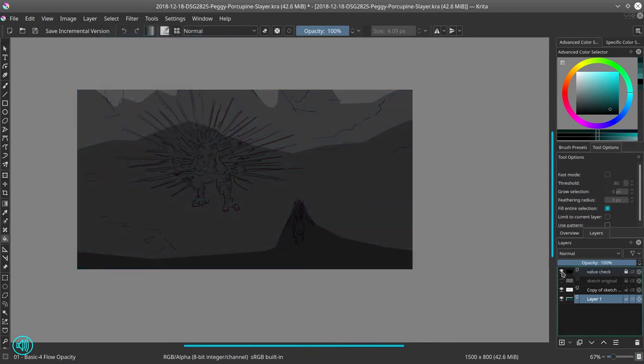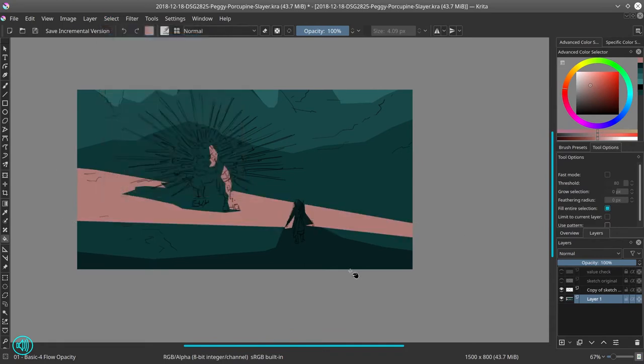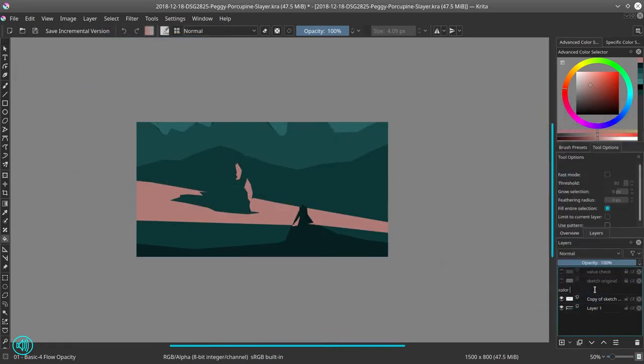Okay. I'm trying to do this whole atmospheric thing, is what I was trying to do. And basically, the very far back is very light because it's supposed to be farther back. And then the closer objects are much darker because they're closer. But in the end, I pretty much did not follow through with this whole atmospheric thing because it ended up doing the whole cave thing.